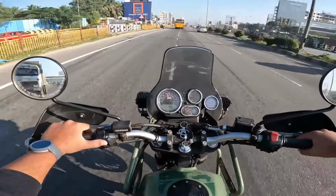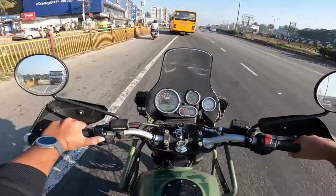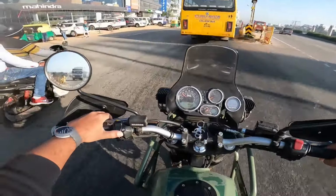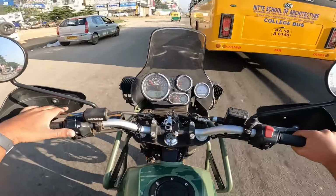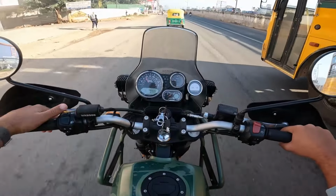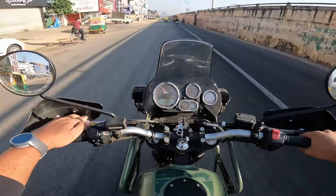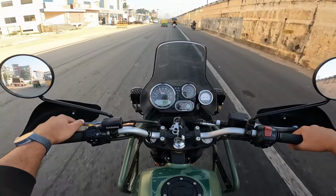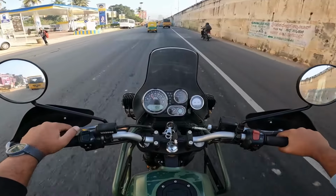And now, be aware, there are a lot of smart cameras up in the city. Please wear a helmet while riding. And now the government has said that only ISI approved helmets are allowed. So you can't be wearing those fancy Ferrari helmets, the cap ones. I don't think that is allowed now.